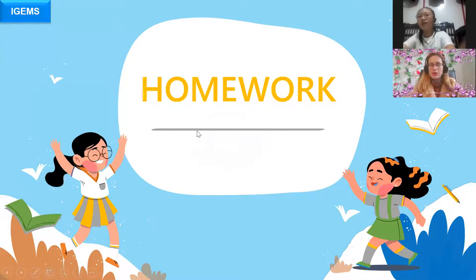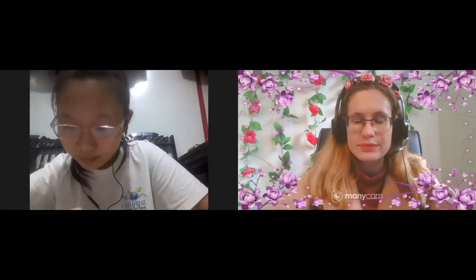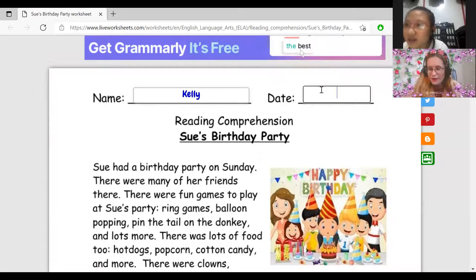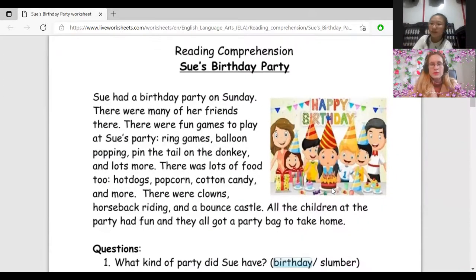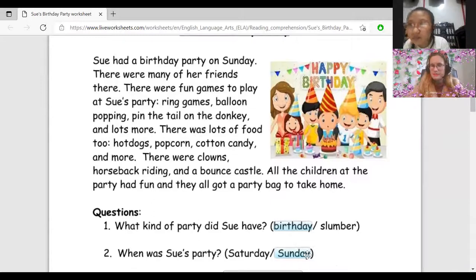Okay, so let's have a look at this worksheet. Sue's birthday party. The date today is the 1st of October. Yahoo! Here we go. So, Sue's birthday party. Can you read for us?